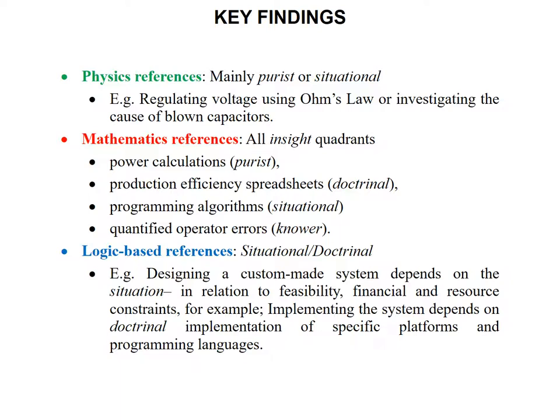Now, mathematics references occurred across all insight quadrants. For example, power calculations in the purist quadrant, production efficiency spreadsheets in the doctrinal quadrant, programming algorithms in the situational quadrant, or even quantified operator errors in the knower quadrant. Now, the situation and doctrinal diagonal sees most of the references to logic-based disciplines.